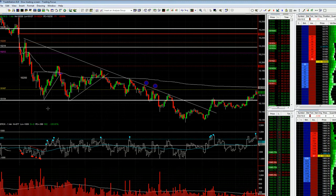Now obviously you need to scale out at your levels that are significant to you to manage your risk, but you need to try and squeeze every last drop, and one of the ways of doing that, a good strategy and a good technique, is to use the ticks and to wait until those ticks are at an extreme and then take your close. So I got my first scale at 10,200. I held through this, held down, and we just almost tagged the overnight low before we popped back up.